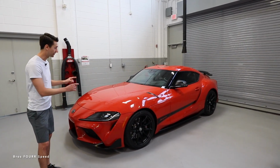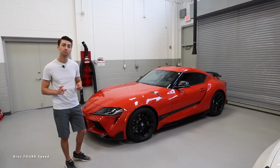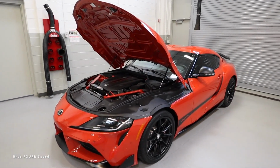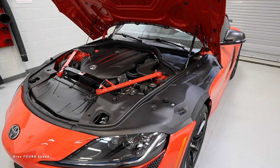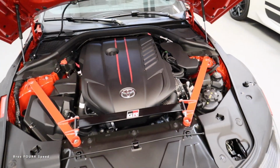So let's take a look underneath the hood. This 45th Anniversary car is based off of the 3.0 Premium Supra, which means you're going to see that 3-liter inline single turbo 6-cylinder motor. It pumps out 382 horsepower with 368 pound-feet of torque.